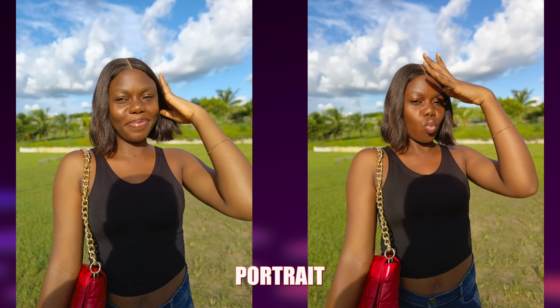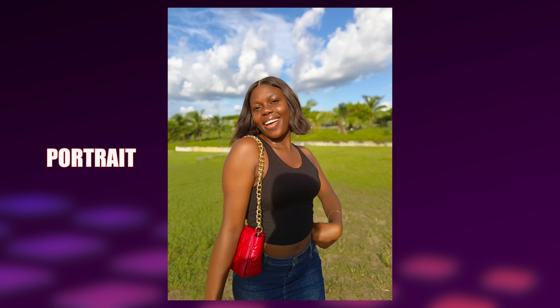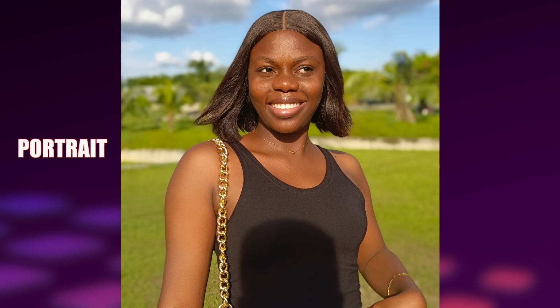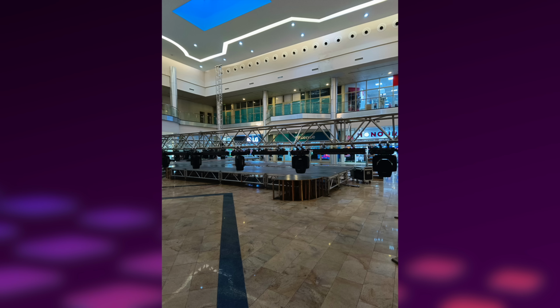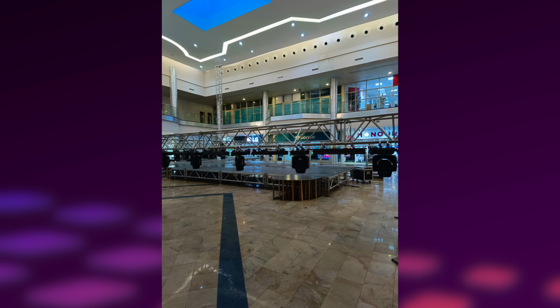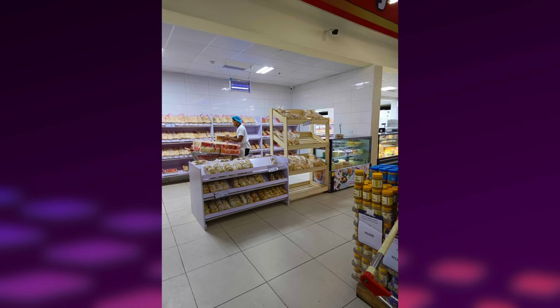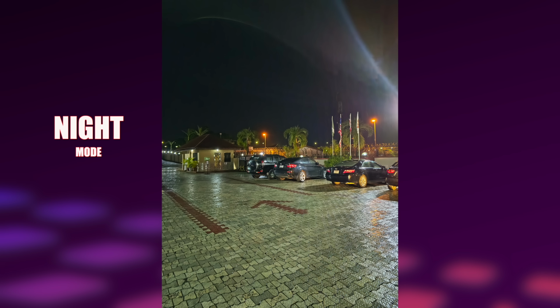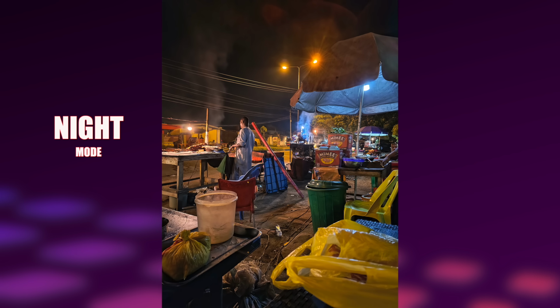I was also impressed with the portrait images, especially when it comes to details and edge detection. The subject separation from the background was spot on, leaving the subject properly exposed. In low light, the Camon 20 Premier did pretty well thanks to the laser focus technology. The images looked really nice with details. Night mode is really impressive, and this is a huge improvement coming from the Camon 19.